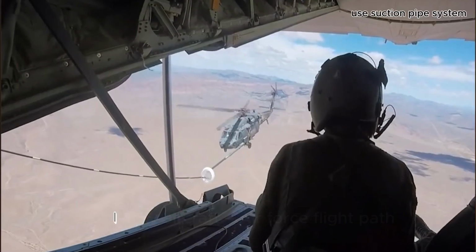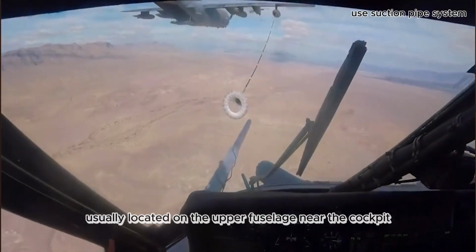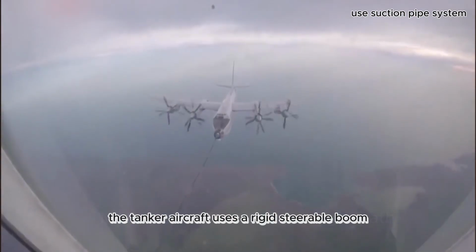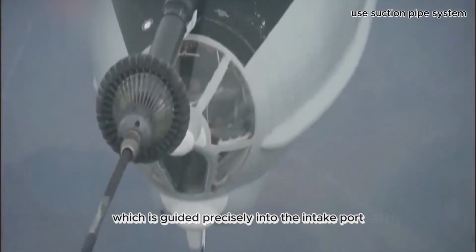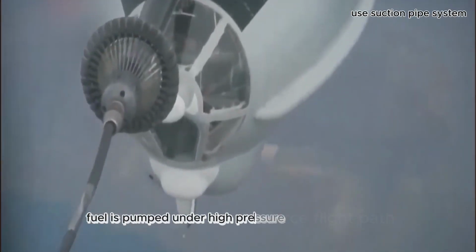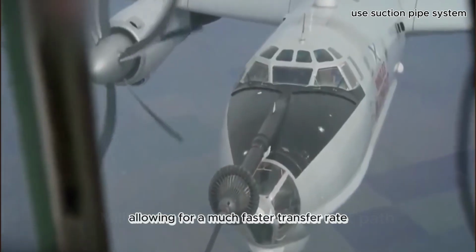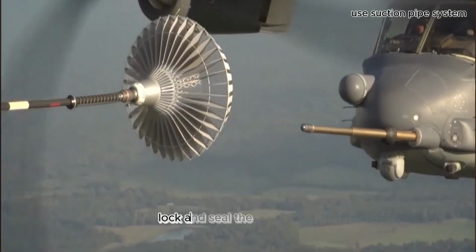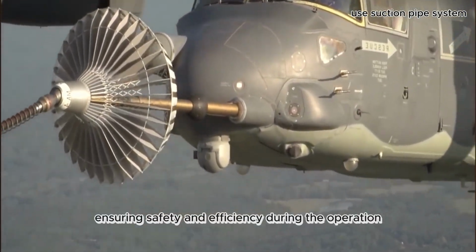The suction intake system is part of the flying boom aerial refueling method. In this system, the receiving aircraft is equipped with a fuel receptacle, usually located on the upper fuselage near the cockpit. The tanker aircraft uses a rigid, steerable boom, which is guided precisely into the intake port. Once connected, fuel is pumped under high pressure through the boom, allowing for a much faster transfer rate than other methods. The system is designed to automatically lock and seal the connection, ensuring safety and efficiency during the operation.